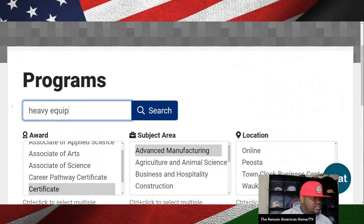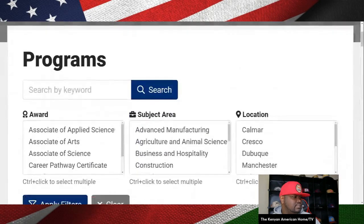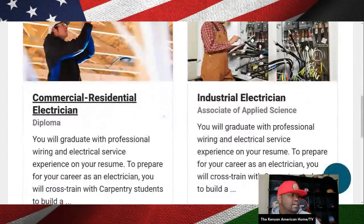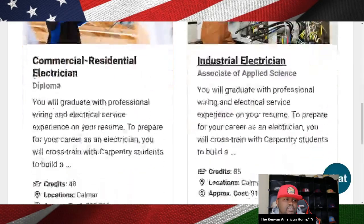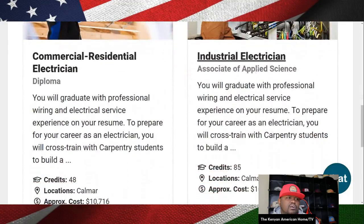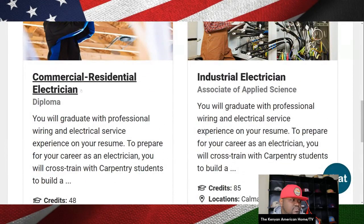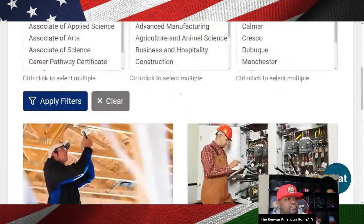Maybe just wait. So let's look at electrician. Let me clear the filters. Let me look for electrician. Yeah, but there's a lot. Okay, so you see, I think it's the way they have the search. So you can be a commercial residential electrician, or you can do the industrial electrician. So this one is longer, the associate, and it's 16,000, and then you have the commercial residential electrician, 10,000. So you see the costs are very doable, not very expensive.